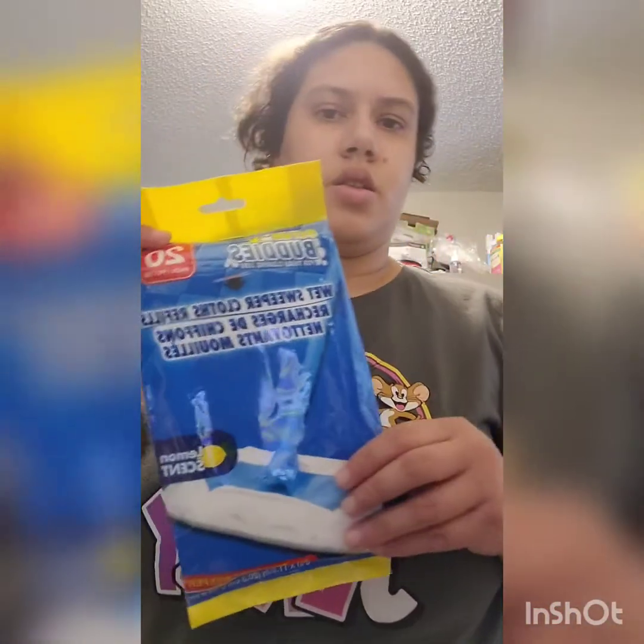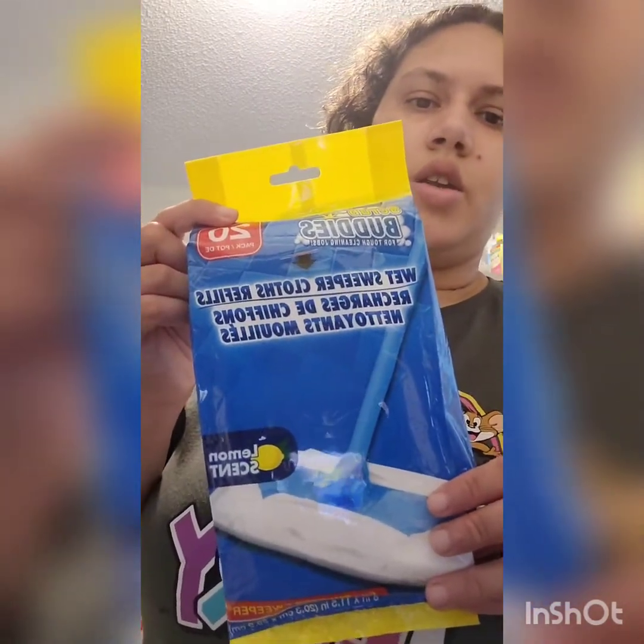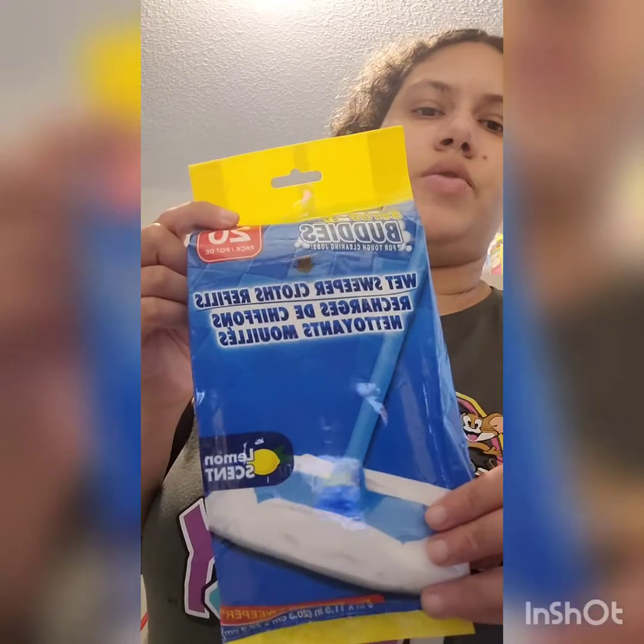Okay, so I got these because I got a Swiffer, and I didn't want to keep buying all that stuff, because if you can't catch it on sale, it's like $5. So I just bought this. It's a dry floor cloth. All you do is put it on the Swiffer and sweep your floor and get all that dirt up. And then you can get these, they've got the lemon scent, and you put them on your floor, wet your floor, and just start mopping your floor, clean your house, make sure that thing smells real good.